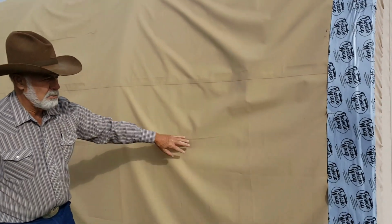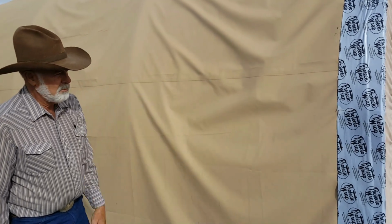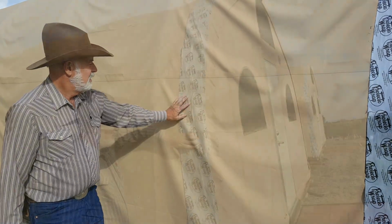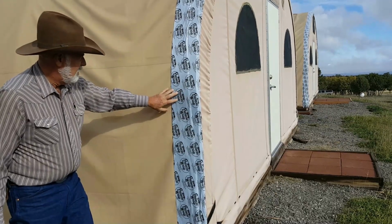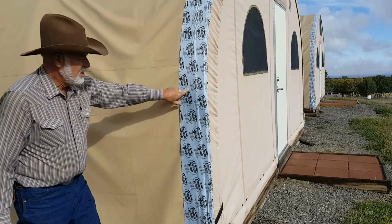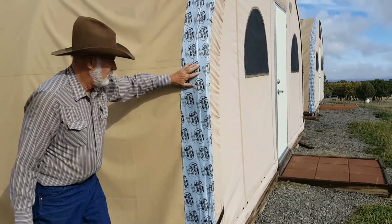These are vinyl tarps. We bought four vinyl tarps at $800 a piece to cover the dorms up, just to extend the life of them as much as we possibly can. Even this wrap that we've got on here, it won't last. It's deteriorating. See, it's coming apart there. And this is the second time we've put this on, trying to extend the life of this material here.